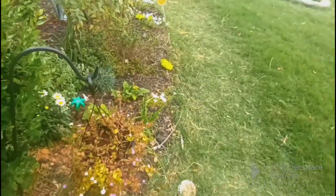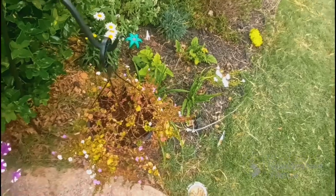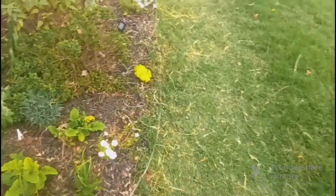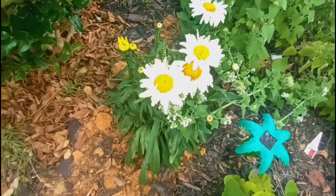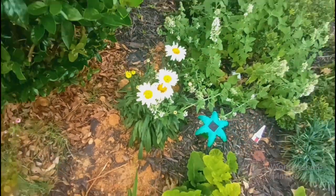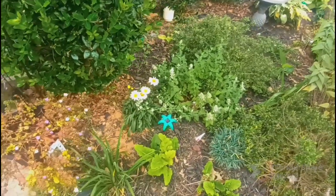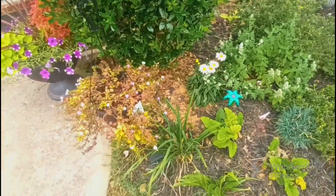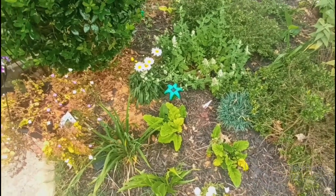Coming back around, it's Bacopa in here still dying. But new is this daisy. It's banana cream 2 daisy, and it is looking good. It's looking a little thirsty, but it's gonna rain today, so I'm not gonna water anything because it's gonna rain. So I'm gonna let Mother Nature do its job.